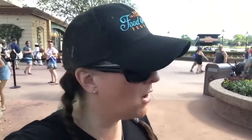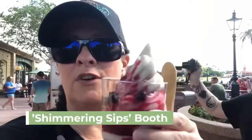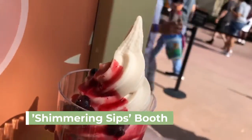Okay, we have made it to Shimmering Sips Mimosa Bar. I don't know. But we're here for the banana almond soft serve sundae. You need to get it without the crumble on top, and you can have the berries. And I've had this last year, and it's really delicious. And we're gonna try it right now for you.